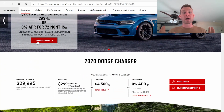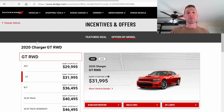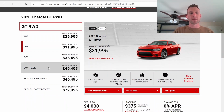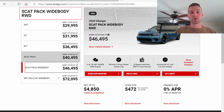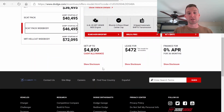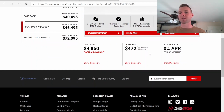If you're wondering what the current offers are, say you're watching this in January of 2021, you go to Dodge's website and then you go to incentives and offers. Then you click on the vehicle, say we're talking Scat Pack or Scat Pack wide body, and it will show you the incentives Dodge is doing for those vehicles. So obviously Dodge is doing the power dollars, $4,850 off, or they have a lease number on here. These lease numbers are not great. Or they have your financing offer.